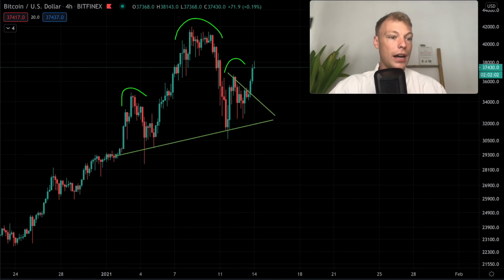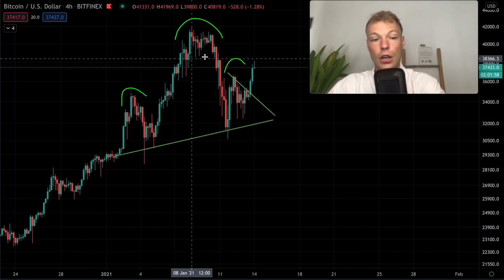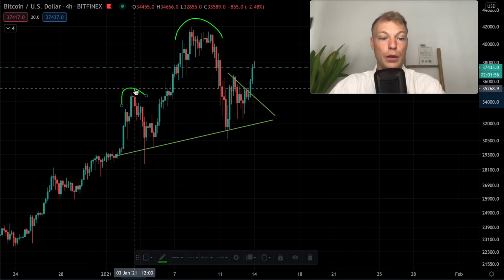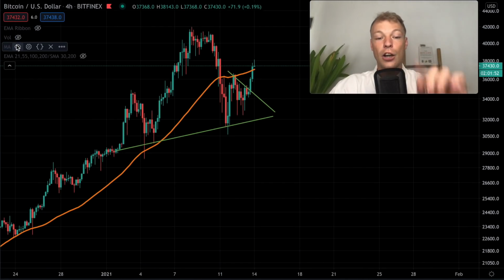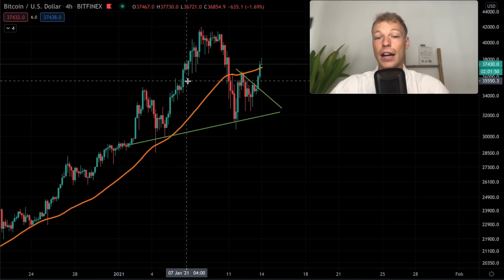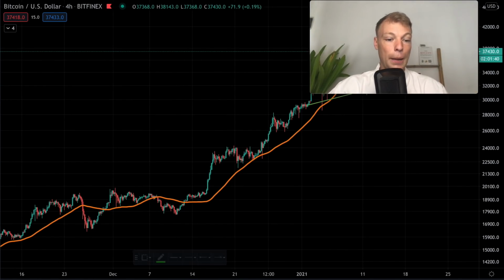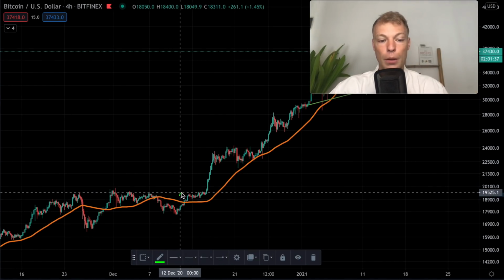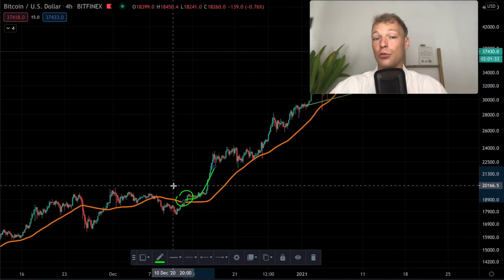And if we bring out a very important moving average, guys, which I'm talking about in almost every one of my videos, the 50 moving average on the 4-hour time frame, the orange line right here, then you can see that right now Bitcoin is seeing a 4-hourly close above this level. And guys, this is actually a bullish sign, because if we have a look at the previous times when we are seeing Bitcoin getting a 4-hour close above this level, then you can see eventually that is being followed by a rally to the upside.